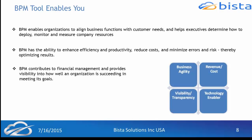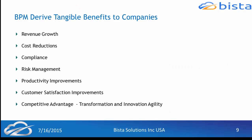Also, this BPM tool can enhance your efficiency and productivity. Once you have every piece of information at the click of a button, that results in an increase of efficiency and productivity. Of course, in turn, it will reduce your cost and minimize your errors. Also, once you have minimized your errors, it will reduce your risk also. BPM also contributes to your financial management and provides visibility into your organization, which will help you to succeed in meeting your goals. Whenever we talk about meeting your goals, it's always about the transparency, visibility, and the revenue and the goals which we have set for your organizations. So if you have a BPM tool, this will enable you to achieve all these parameters on a great level.